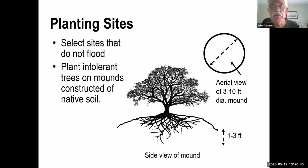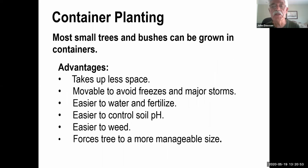If you go out to the various groves, the orange groves especially, almost all of those trees are planted up on mounds. Like I said before, more trees have died from drowning than from lack of water. Another method to try to get around areas that don't drain well is to actually plant trees and bushes in containers, okay?